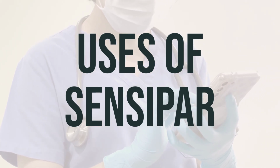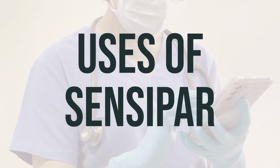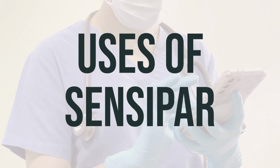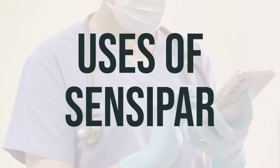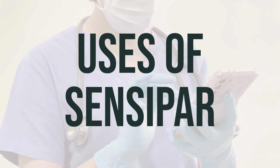The typical daily dosage of Sensipar varies depending on the individual's condition and should be determined by a healthcare professional. It is usually taken once daily, and the optimal timing for taking Sensipar is with food or shortly after a meal.